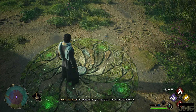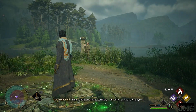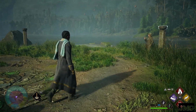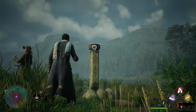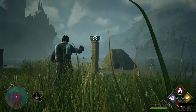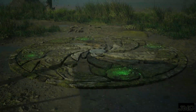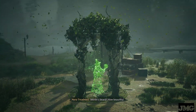My word! Did you see that? The vines disappeared! What should I do now? This is uncharted territory. I am curious about these pyres. Light them up, I guess. Incendio! Merlin's beard! The flames make the pyre sink. Yep. Trial one complete. Beard, how beautiful!